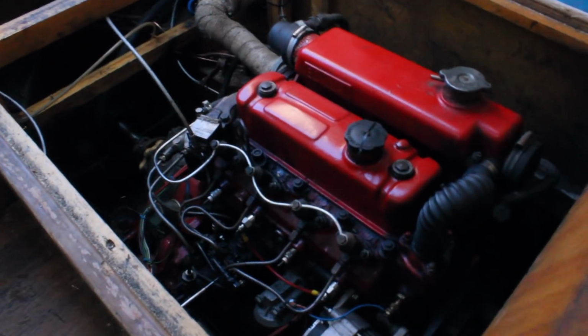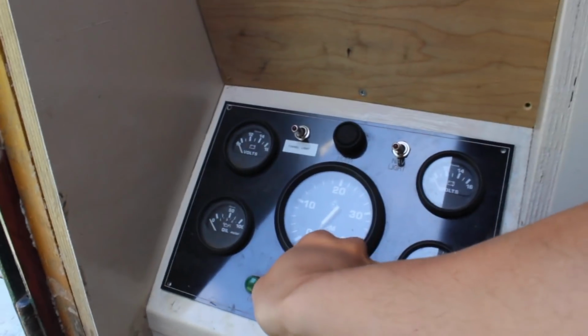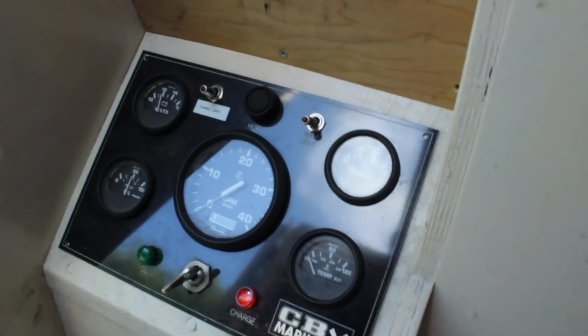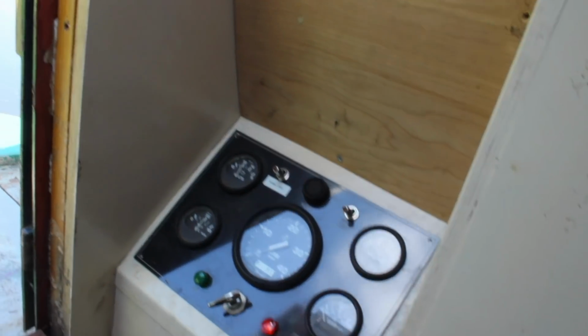Let's just see how the engine starts. Now I've connected up the glow plugs. I'm pretty pleased that the engine's up and running like that. I'm still a little bit concerned about that charge light staying on, which means maybe the alternator's not doing its job, charging up the starter battery. But other than that, the engine still sounds pretty good, doesn't it? It's a trooper, that engine.